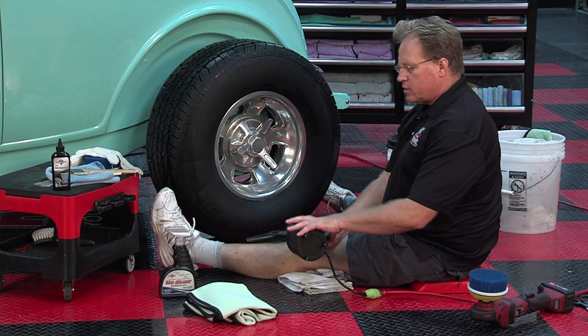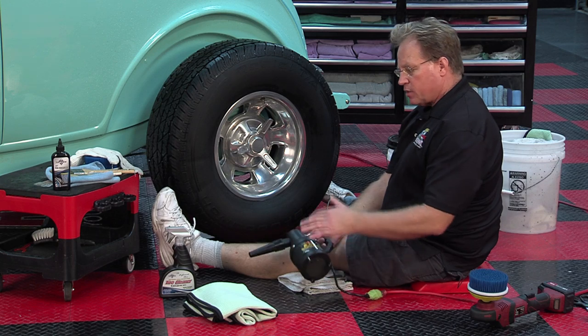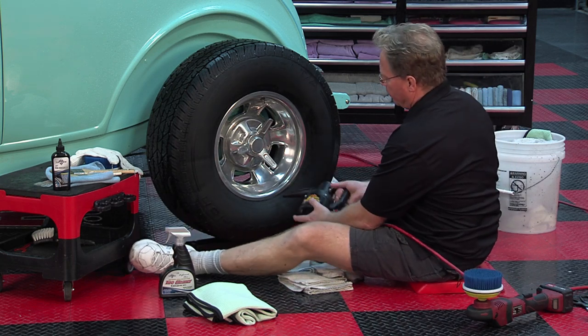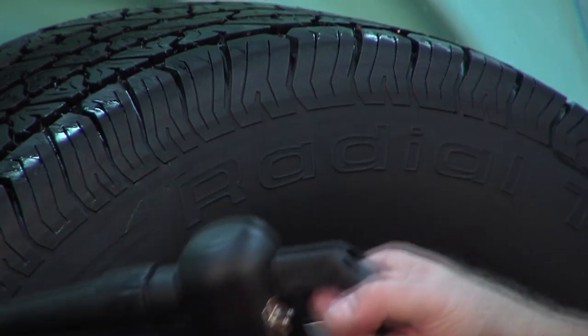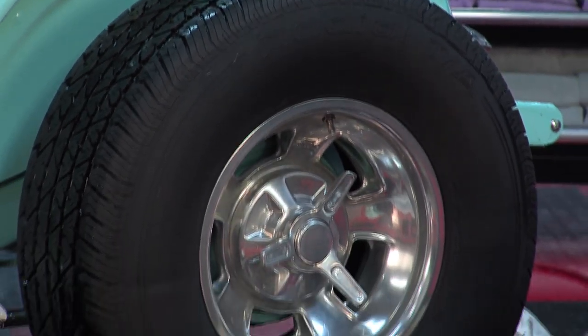And even though it's not designed to heat the air, by the time this thing runs for a few minutes and the motor heats up, it actually does blow out warm air. It's not hot, but it is warm. Then you're just making sure you get all the nooks, the cracks, and crevices.